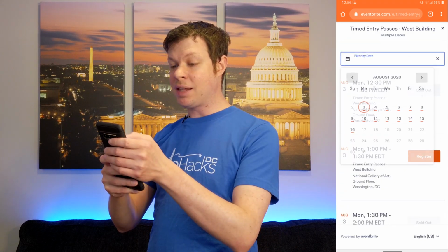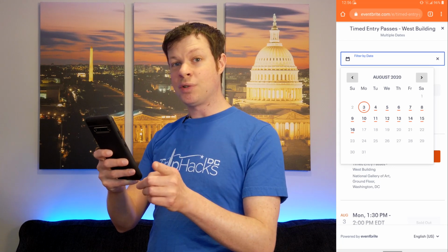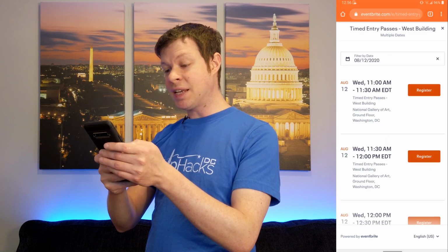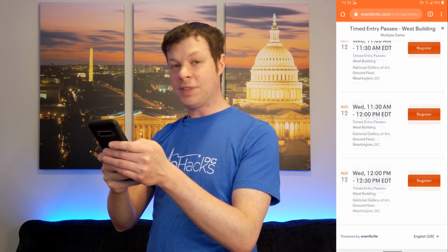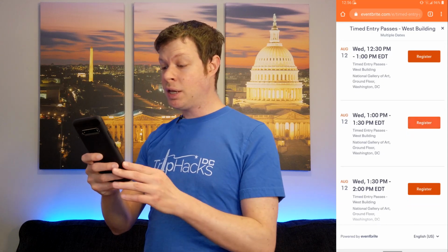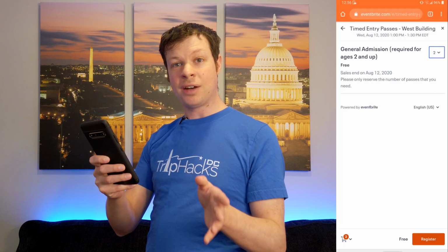Instead, click or tap on the Filter by Date button. That will pull up a calendar and show you tickets for the upcoming week. Click or tap on the day that you want to visit, and then it will show you all of the time slots available on that day. Once you found one that's available, click or tap on the Register button, and that'll take you over to the final registration page where you can complete the process.